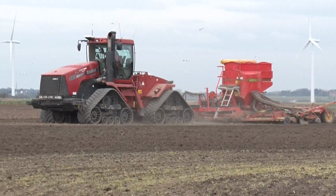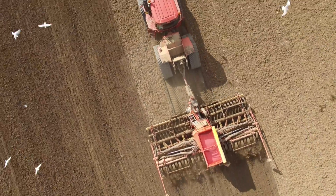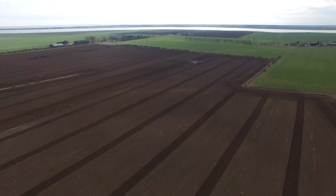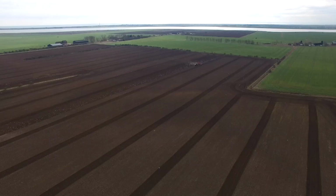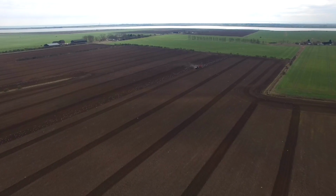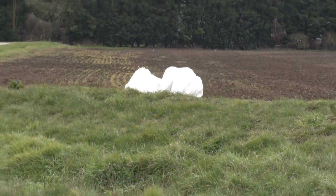This is the biggest seed planter that is currently on the market in the UK. Incredible bit of kit, and he can travel 16 to 18 kilometres an hour, planting around 200 acres a day. We always say it's a good day to be planting peas if it's windy enough that you have to chase the empty seed bags across the field, and today is a perfect example of that.